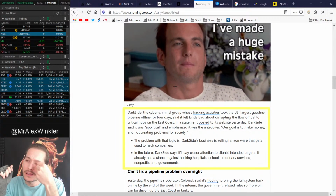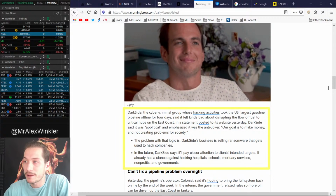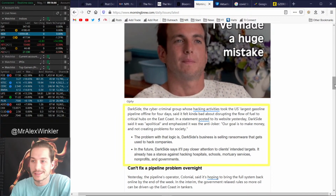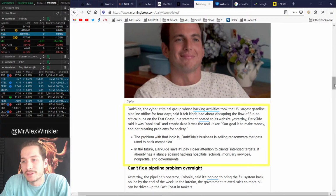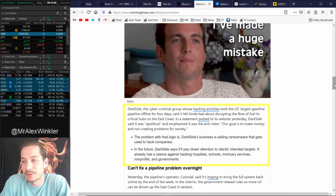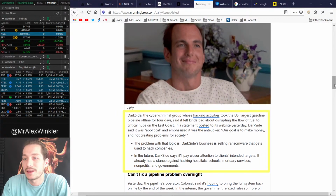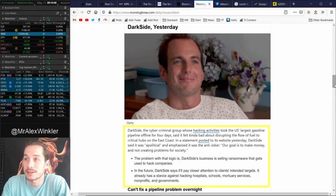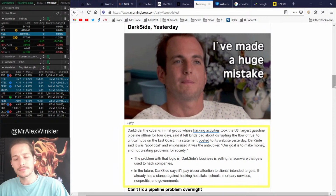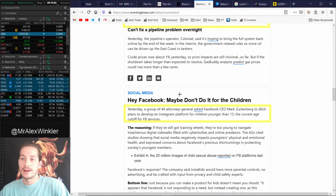Well, that's a bit weird, because when you hack somebody, you definitely create a lot of problems for that person, and cumulatively for society, right? I don't know, I could be wrong there. In the future, DarkSide says it will pay closer attention to clients' intended targets. It already has a stance against hacking hospitals, schools, mortuary services, nonprofits, and governments. It's a little bit of a head scratcher. I just wanted to throw it out there.